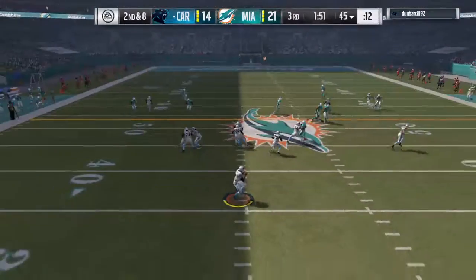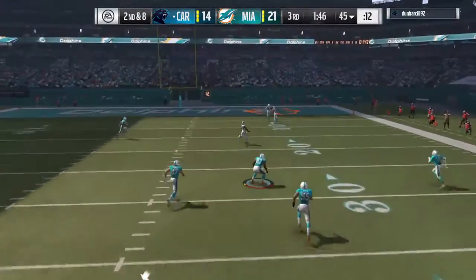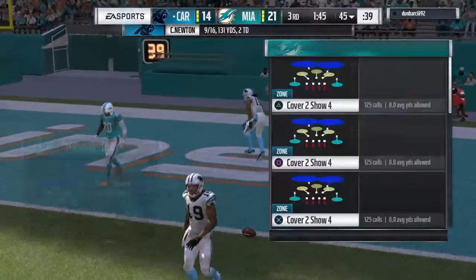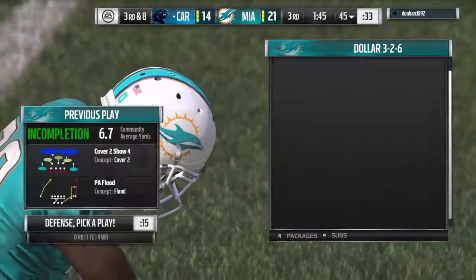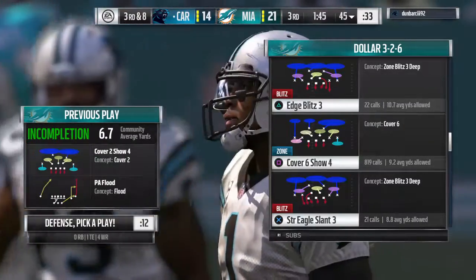On second down, here's Newton. He's going to let this one go deep. And he bats it away, and it falls down incomplete. They decided to air it out a little bit on that play, take a shot downfield, but the coverage was really nice. Able to get a hand in and tip it away.